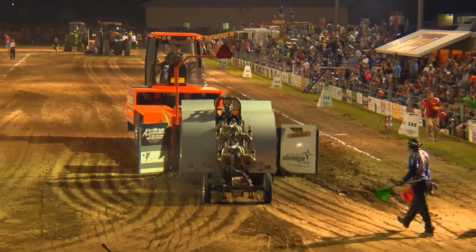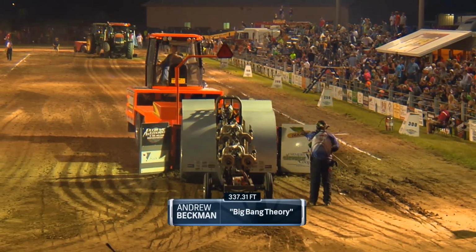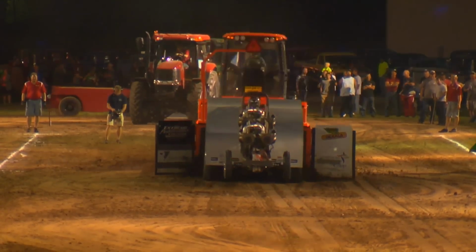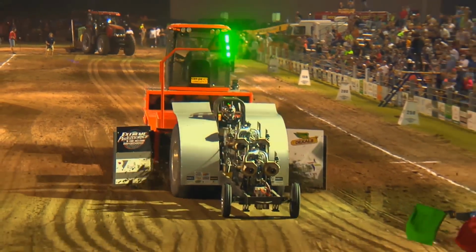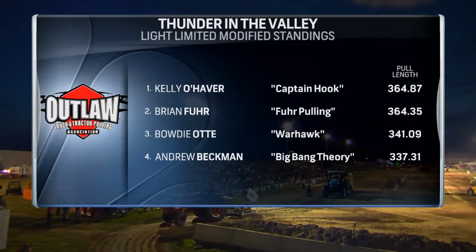But the twin turbocharged, here again, you've seen the tires stop. The motor just couldn't keep the big gear going. 337.31, and not a whole lot you can say about this pull. Just ran out of horsepower. Yeah, he goes number 3 with it. Looking pretty good at this point. Twin turbocharged motors can be very particular. And just pull down and the tire stop, that cost him some distance.